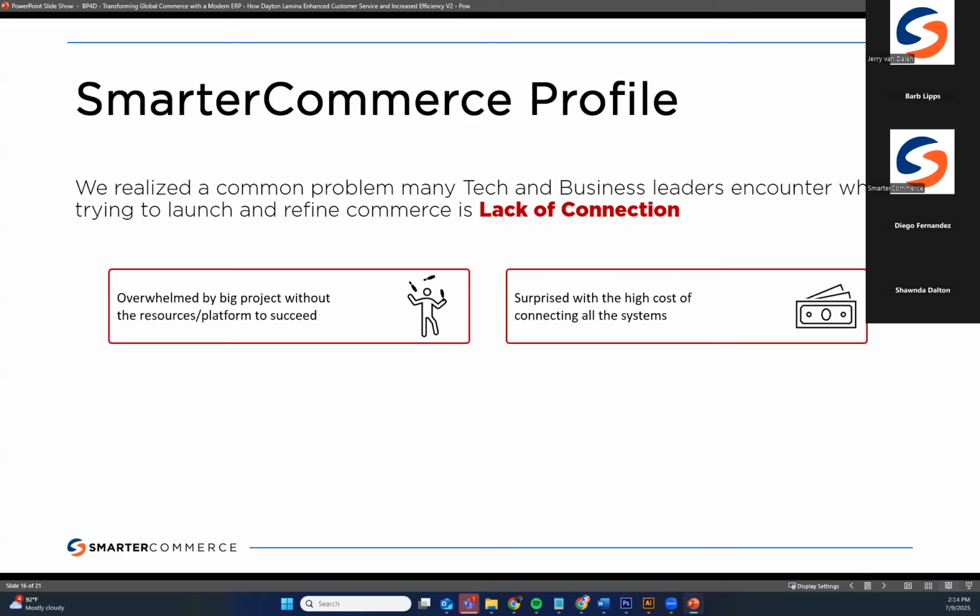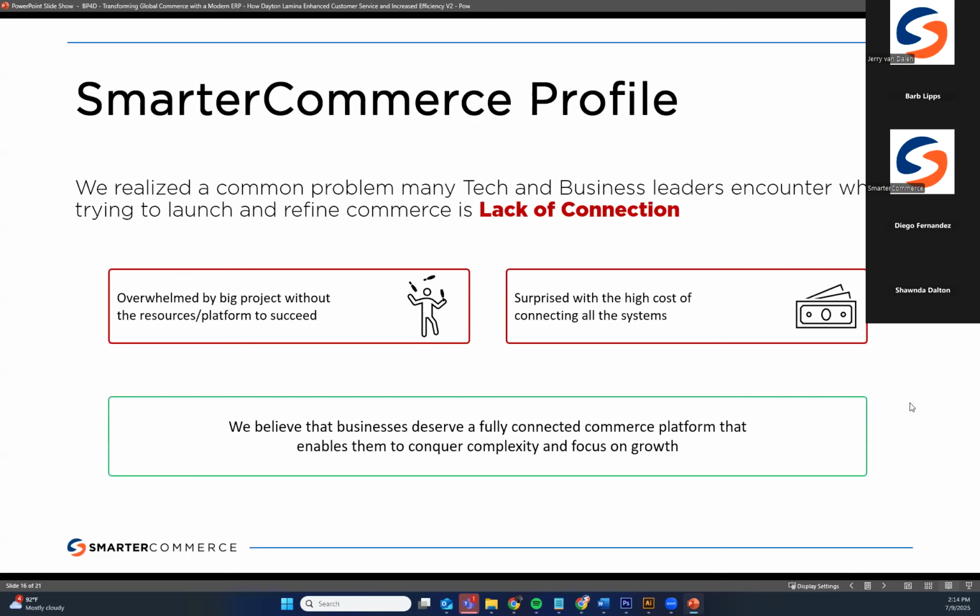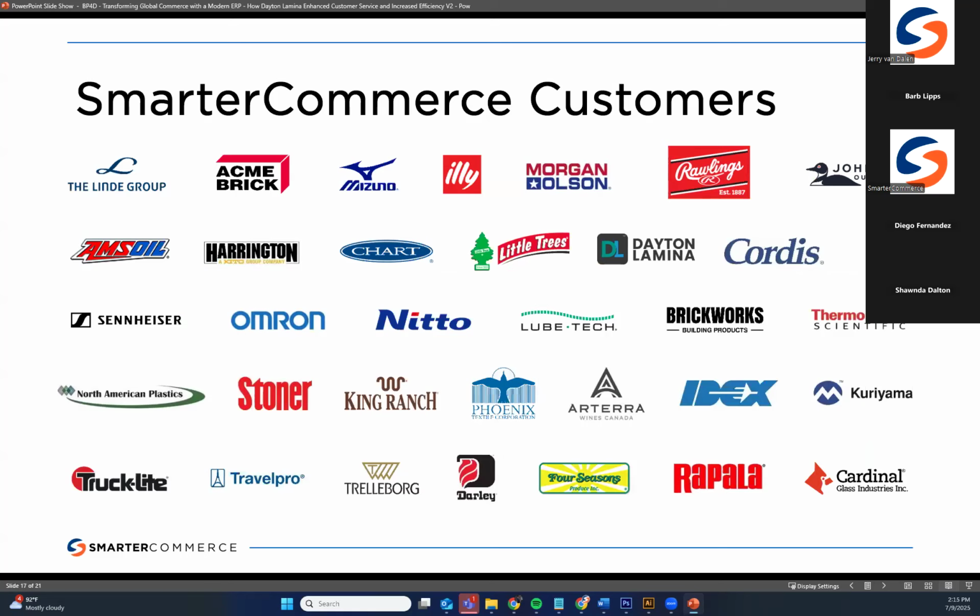And if they try and integrate JD Edwards with a mainstream e-commerce platform, they're faced with a very high cost of integration, right? Because that needs to be developed in many cases from the ground up. So what we do at Smarter Commerce is that we have launched and for 20 years successfully delivered and supported customers with a fully JD Edwards connected e-commerce platform that addresses the complexity of integration to JD Edwards and allows Barb Lips and her team and many of our other customers to focus on growing their e-commerce business.